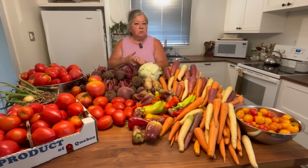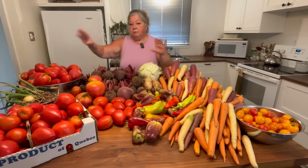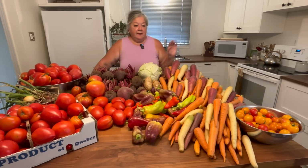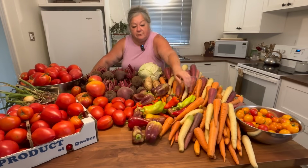I tried Manitoba tomatoes for the first time this year, and I'm very disappointed. They all split, all of them. I can't pick them fast enough to ripen before they all split everywhere, so I won't be growing them again. And we have the cherry tomatoes, which are constant, and of course, all the beautiful peppers.